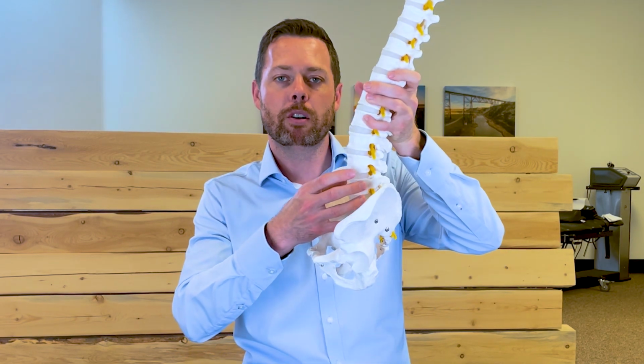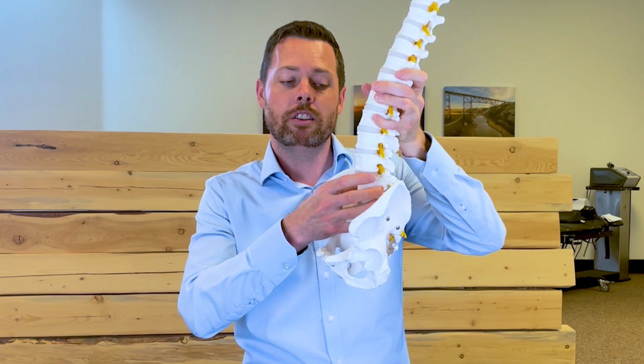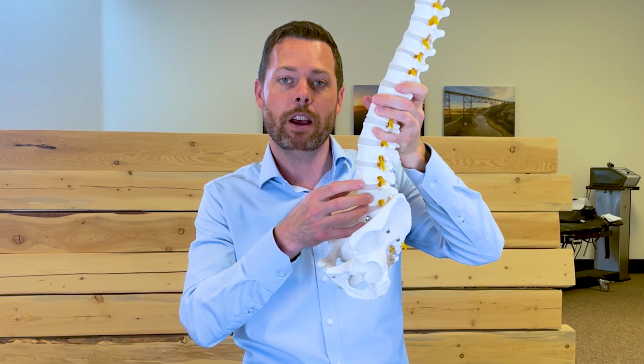What that does is it provides a very gentle, firm traction, decompression here on the lower vertebrae in your back, causing them to expand, to create a negative pressure which can suck in those disc bulges and disc herniations, and it can actually increase the disc height, taking pressure off those nerves and allowing that area to heal.